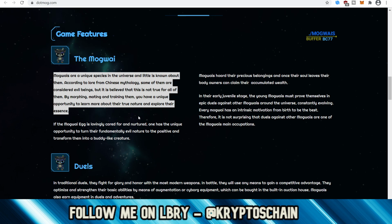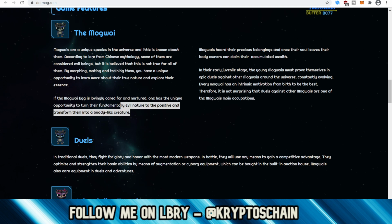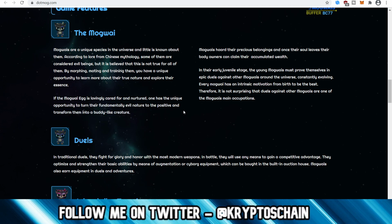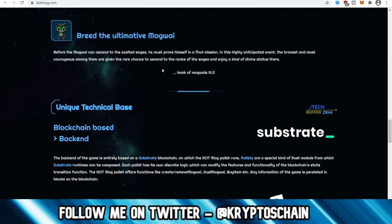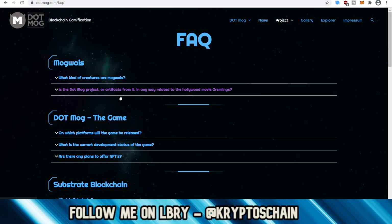their essence. If the Mogwai egg is lovingly cared for and nurtured, one has the unique opportunity to turn their fundamentally evil nature to the positive and transform them into a good creature. So yeah, this is pretty cool, right? And then of course you can duel, you can travel, like I was saying earlier on when we looked at that. Now the next thing I want to talk about here is the FAQ.